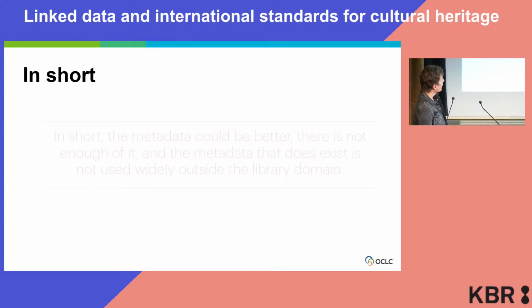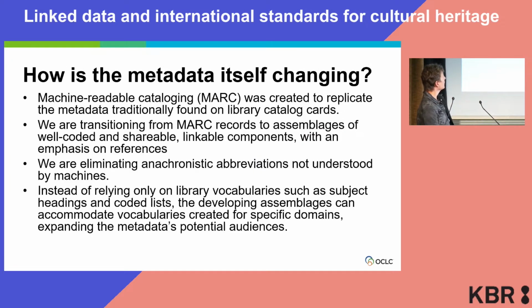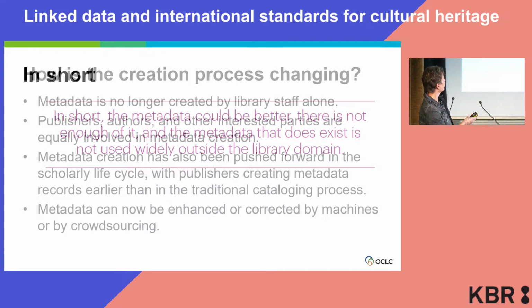In short, the metadata could be better, there is not enough of it, and the metadata that does exist is not used widely outside the library domain. So that is one of the conclusions this group came up with. Outside the library domain, that is clearly also one of the key things here. And we've heard about this from Julie too.